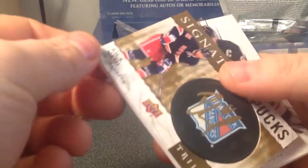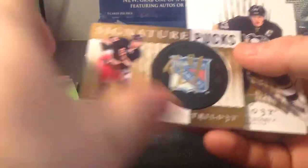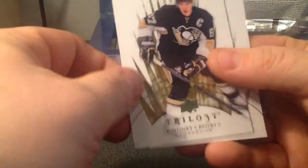We have a base, and a signature pucks of Rick Nash. There's 3 different levels of these. I think this is just the regular level. And that goes to the Rangers, which is Tom John Jen again. 2 more base.